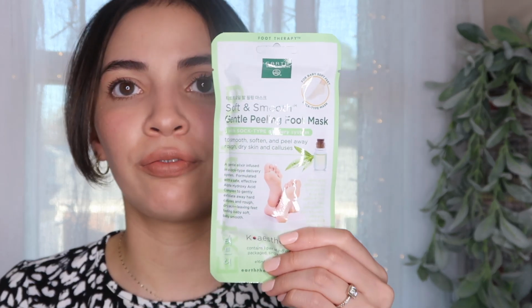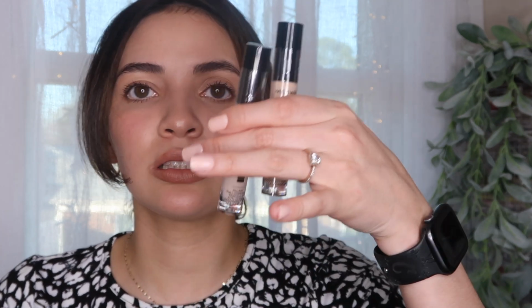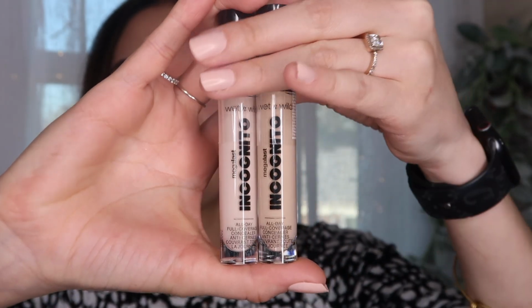So that's great, right? I also picked up this Korean Beauty Soft Smooth Gentle Peeling Foot Mask. This is another one I'm really excited to use. I really hope this actually works. I've also got these concealers. It's the Mega Last Incognito Wet n Wild Full Coverage ones. I got two shades. Yeah, two shades. They are in Fair Beige and Light Honey.